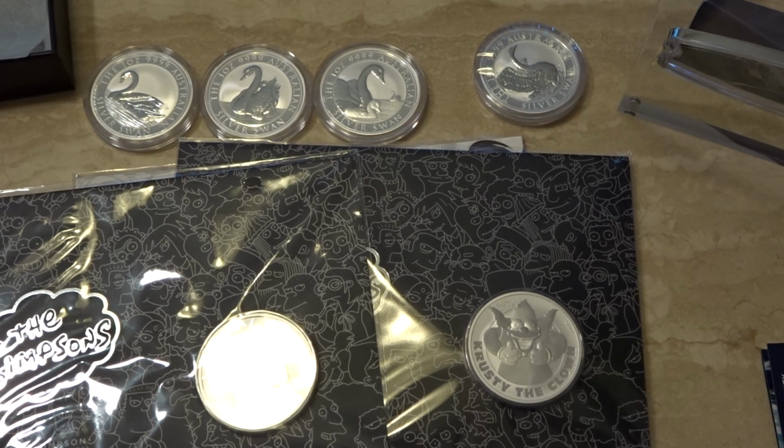Yeah, so there we go. So that's the update from the Perth Mint.